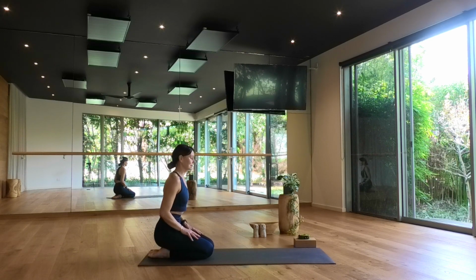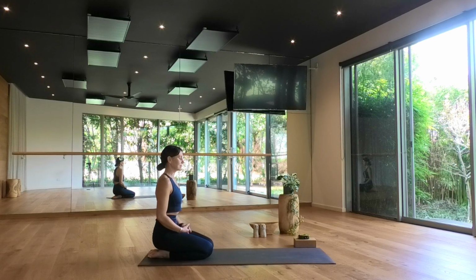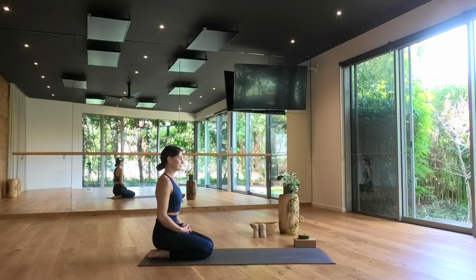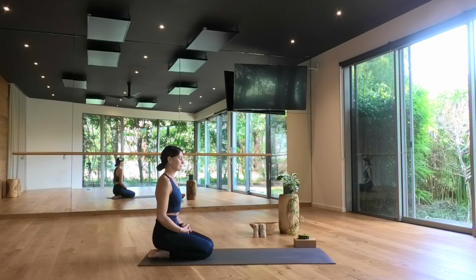And begin your practice coming into your comfortable seat. You might like to cross your legs or begin kneeling. Sitting easily upright in your own way. And once you're situated, gently close your eyes. Take the next few moments to observe your natural breath. Becoming still, except for its movement.